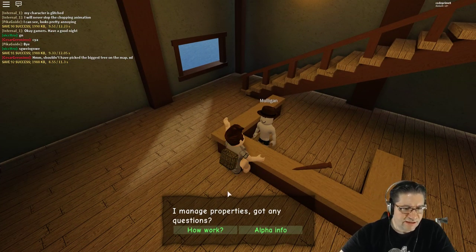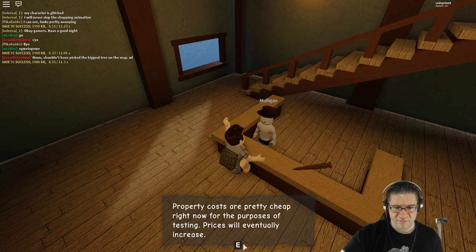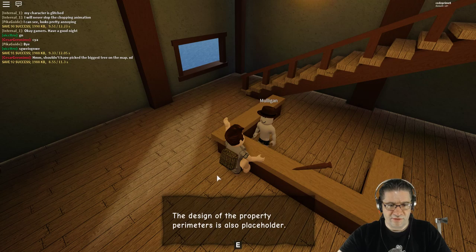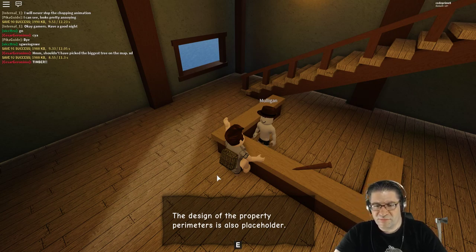I manage properties. Got any questions? Alpha info. Property costs are pretty cheap right now for the purpose of testing. Prices will eventually increase. The design of the property parameters is also placeholder.